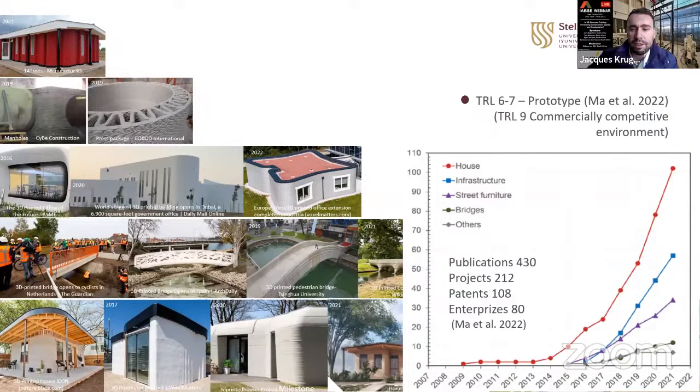This is very interesting if you consider that we are actually at a technology readiness level of 6 to 7, which indicates that it's in the prototype phase and that the prototype has been proven in the environment. Full maturity of the technology is typically only at a TRL level of 9, where it's commercially competitive in the environment.